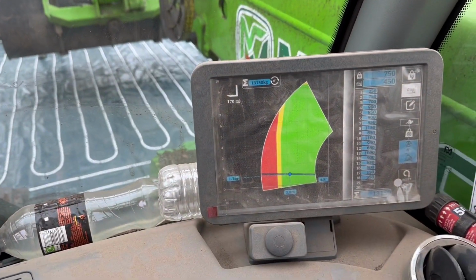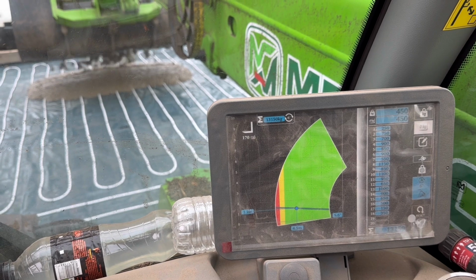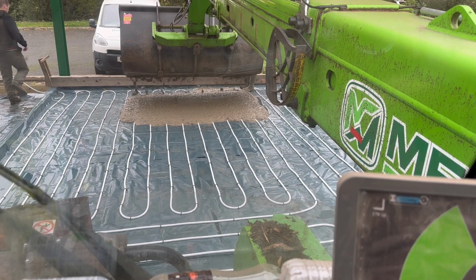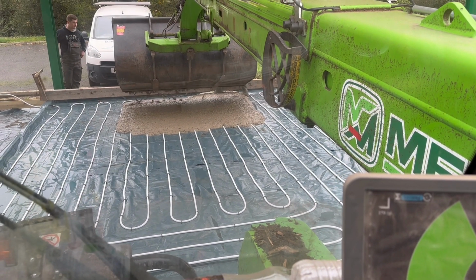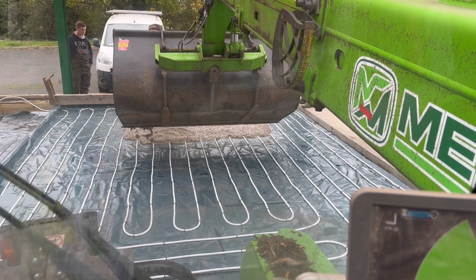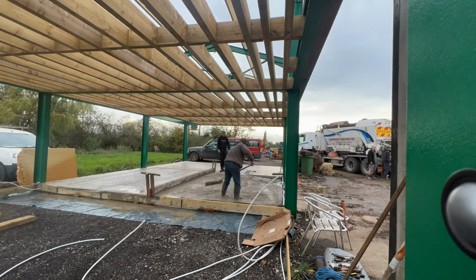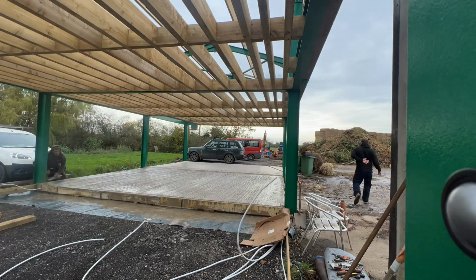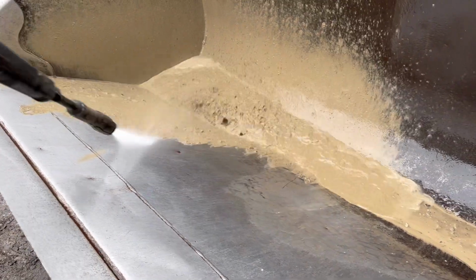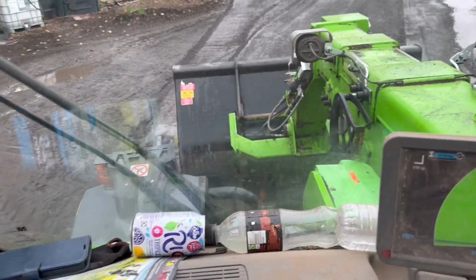Just keep the boom out as much as I can without tipping the Merlo up. Just getting the bucket out now. Concrete stuck to it. Levelled off some of them potholes there, they got really bad again.